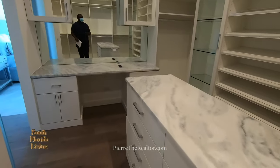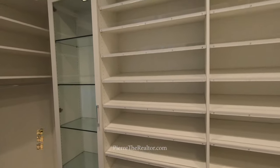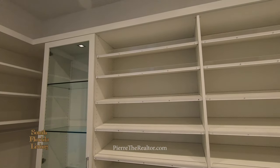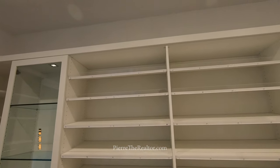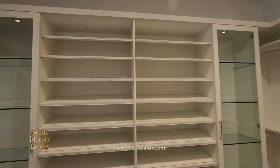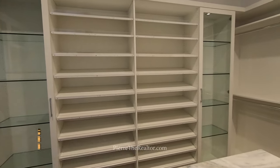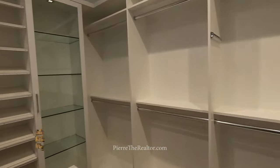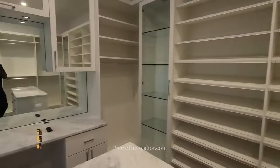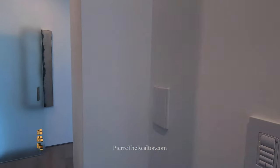Look, you got space for days. And how I know it's her closet? Although I know some guys that got a crazy shoe collection, don't play yourself. But most likely, she has a crazy shoe collection, right? This is all shoes, right? And the glass right here is bags, right? And you might have to find some more place to put her bags. I know people that got, like, they got as much bags as shoes.